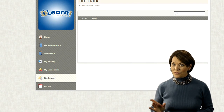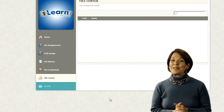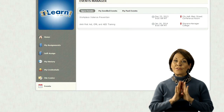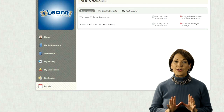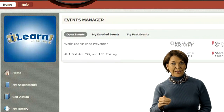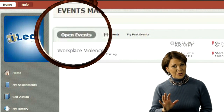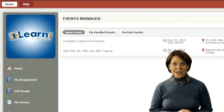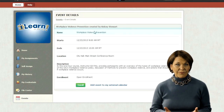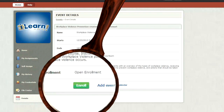The feature below the File Center is exciting and action-packed. The Events page displays all of the in-person activities that have been created by your iLearn administrators. By clicking on Open Events, you'll be able to see the details of each event open for your enrollment. To enroll, just click on the event title, view the event's details, and click on Enroll.